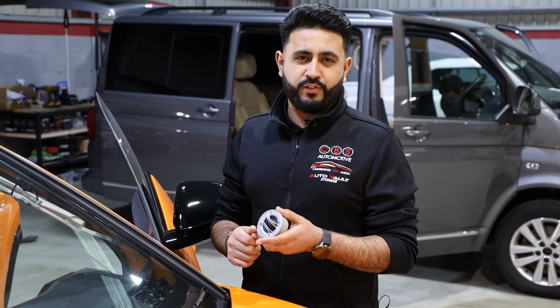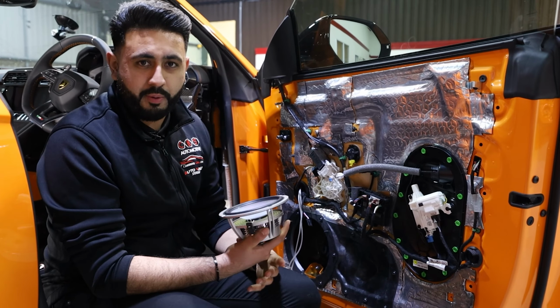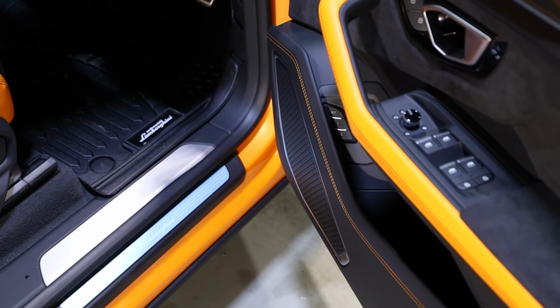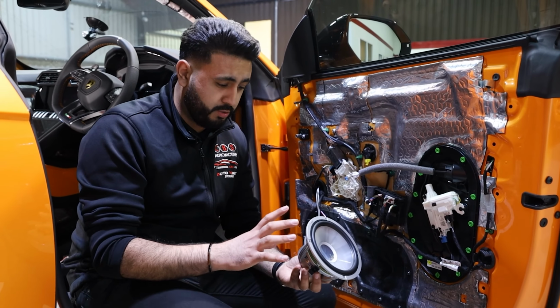So what have we actually done in this front door? We've soundproofed the door, which we'll move on to later, but what I'll talk to you about is this product that I've got in my hand. This is called the Audison SAAS, a 6.5-inch woofer that's going to go into a stock location on the Lamborghini Urus front door. An incredible speaker here.